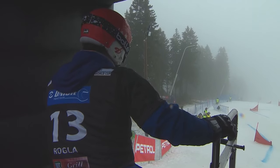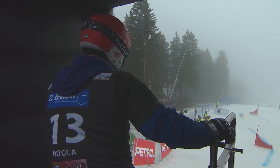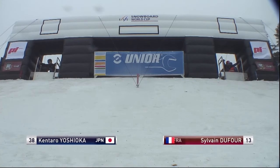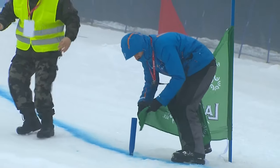So heat number four, Sylvain Dufour, qualified in fourth place, will be on the red course. Yoshioka of Japan on the blue.